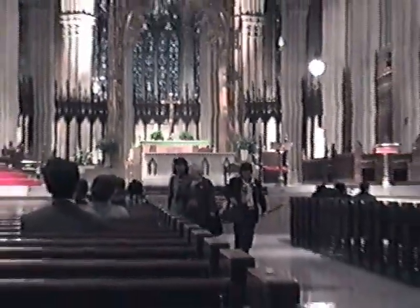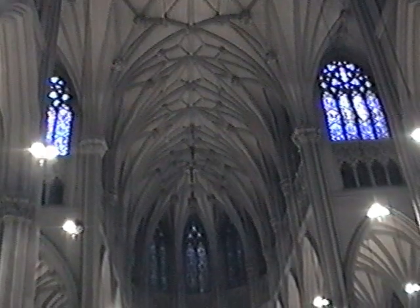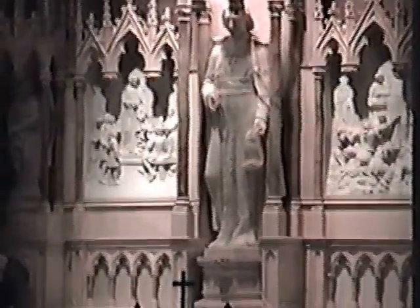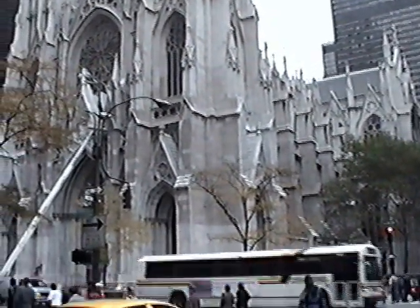Many people here pray, meditate. Healing architecture. Stations of prayer. We're at the front side of St. Paul's Cathedral where we just entered. And there it is in its full glory.